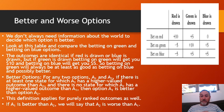You can never lose more money than you would have betting on blue, and it's possible to make more. So here's a rigorous definition of better option. For any two options, A1 and A2, if there's at least one state for which A1 has a higher valued outcome, here it's bet on green, green is drawn, and there is no state for which A2 has a higher valued outcome than A1, and that's true, because if we bet on blue, we're either equal to what we would have gotten if we bet on green or less, then we can say option A1 is better than option A2.